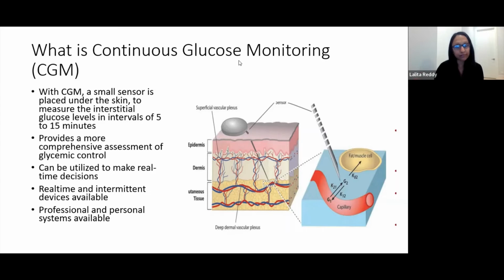Now, all CGM and all interstitial glucose readings are going to lag capillary readings by a little bit, 5 to 15 minutes. Our newer CGM models will have that lag time decreased. So we can only expect about a 5-minute difference between capillary and interstitial glucose. And as we had mentioned, the benefit to this is that they can be utilized to make real-time decisions with minimal intrusion to the patient.